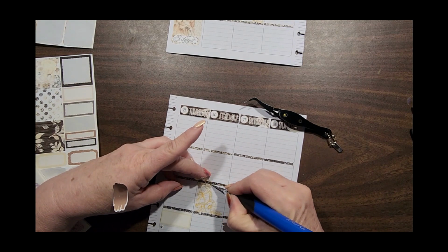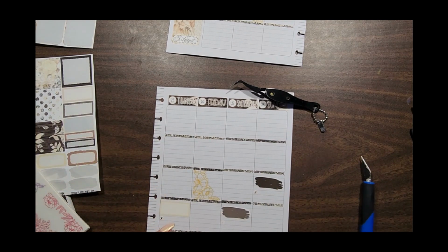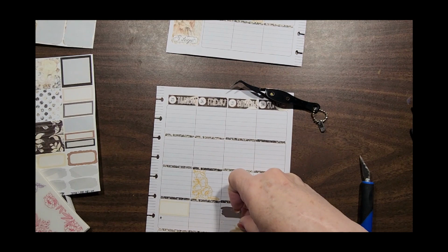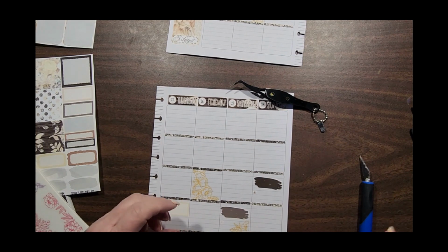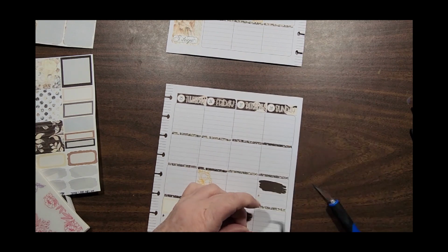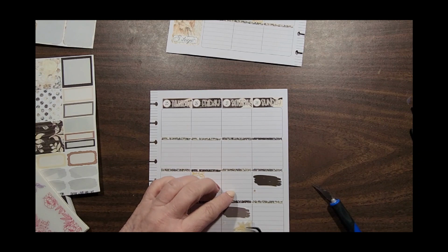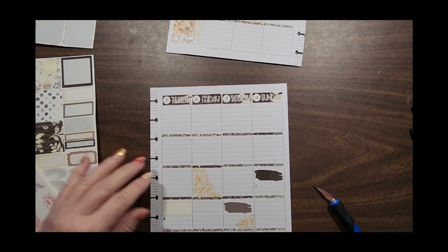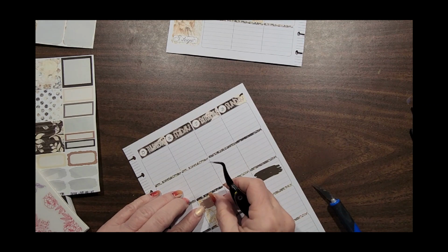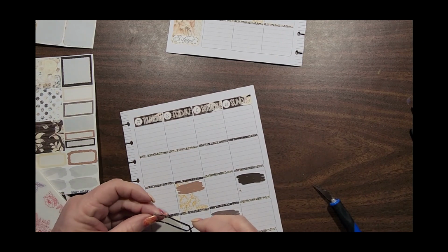Okay, I think you guys can see what I'm doing. And then we will just put this one in this corner. And it's kind of far away, so let's see if we can get it a little closer. There we go. That just adds a little bit to the page, guys. That's the only reason I do that. Where did my star go?